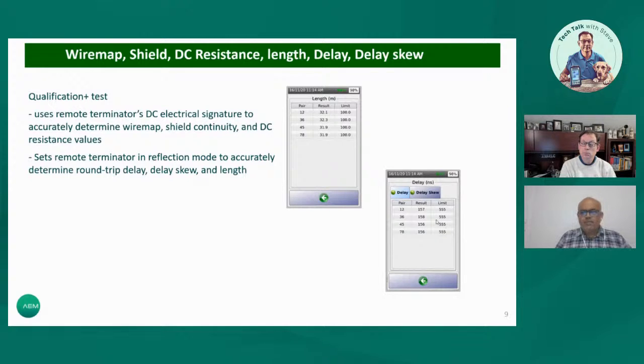As I earlier mentioned, the terminator contains a DC electrical signature. In fact, it can contain slightly varying signatures. We have terminator number 1 through 8. So you can have terminator number 3 at the remote end, and the main unit is going to know that what is connected at the far end is terminator number 3. So it provides unique signatures for every terminator ID, and every terminator, regardless of what ID it is, will enable the main unit to perform wire map test, shield continuity test, DC resistance test, and so on.